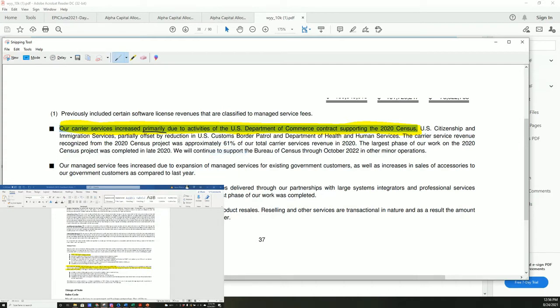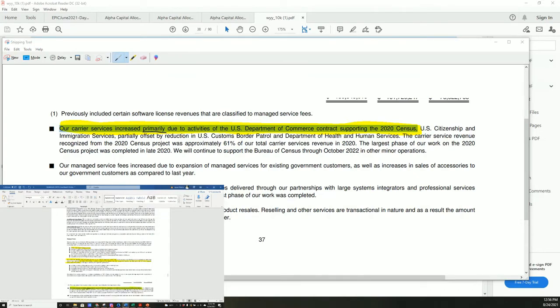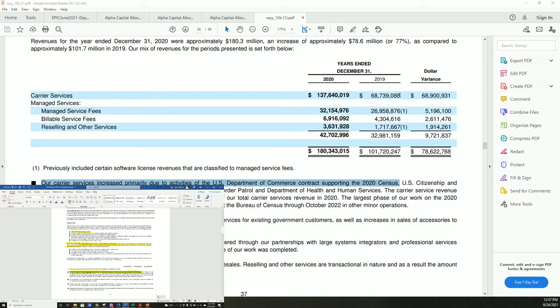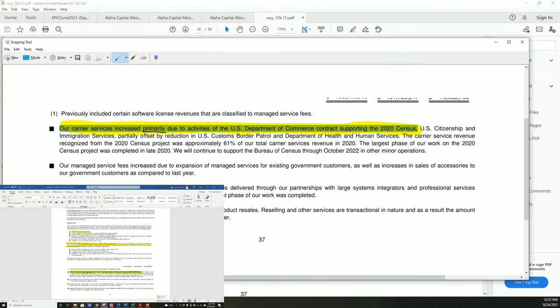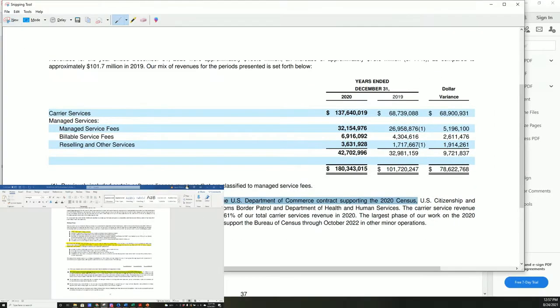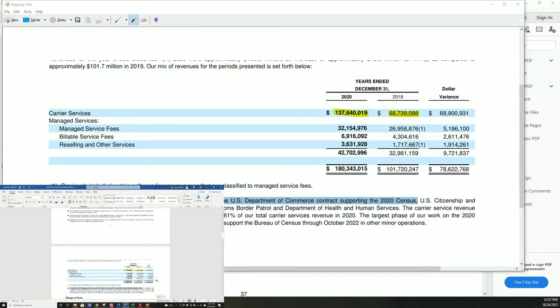Why is that important to know? Because the U.S. Census is only done once every decade, once every 10 years. So 2020 numbers may not continue. Going up, this was carrier services. This doubled, so I wasn't going to note this, but now I am, with the further context. It's a huge jump in 2020 carrier services from 68.7 million to 137.6 million. At least to a large degree, that huge jump will not continue.